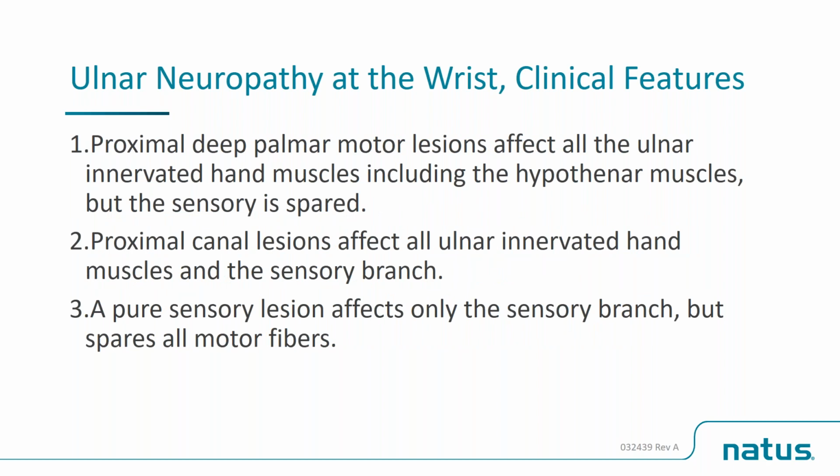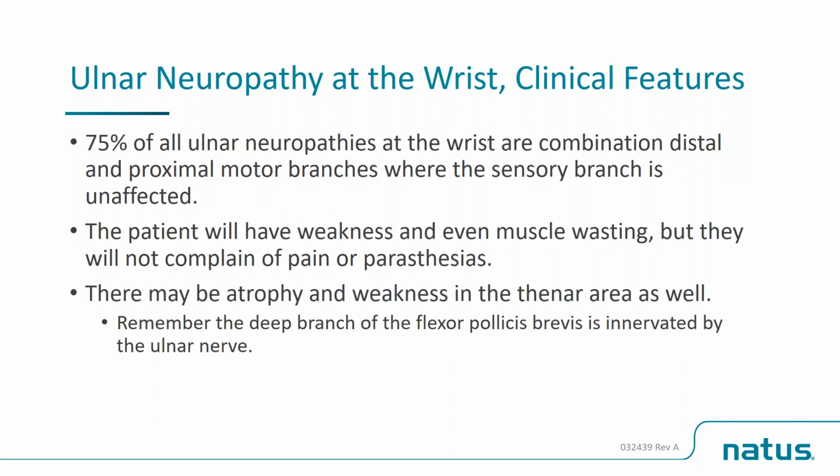And so these are just some of the places. The proximal deep motor branch affects all the ulnar innervated muscles in the hand, including the hypothenar, but the sensory is spared. Where proximal, all the ulnar innervated muscles in the hand are affected, along with the sensory branch. And then, of course, there's the pure sensory branch where it spares the motor. Again, that depends on where the nerve is entrapped or compressed as it goes through that canal. 75% are actually combinations. Again, I think this is what makes ulnar neuropathies very challenging.